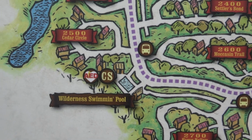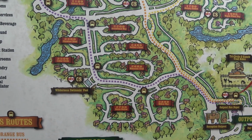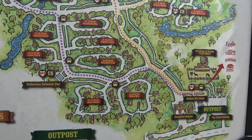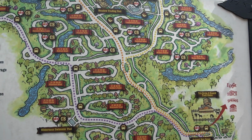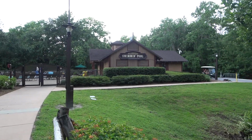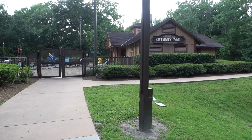The Wilderness Pool is located near the 2500 loop, and it's a lot smaller than the Meadows swimming pool, but it's more quaint, and I think it's got fewer kids because there's no slide. There's a lot less seating, but it's also very nice, and it has a hot tub as well, like the other pool.